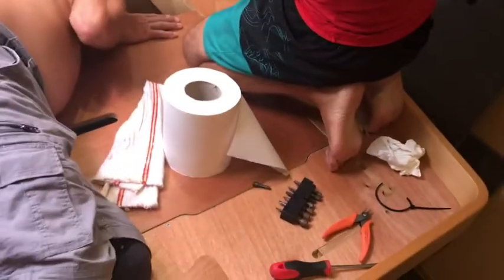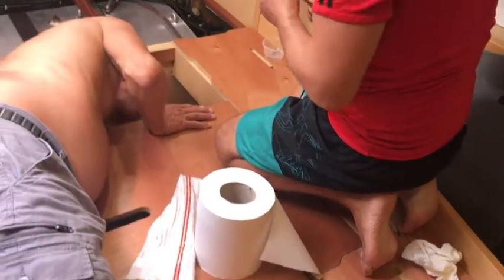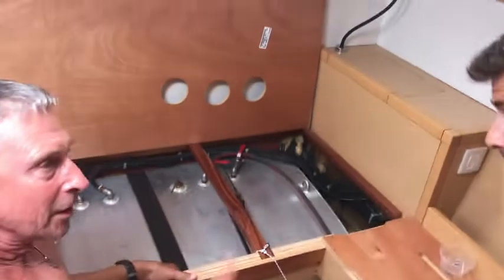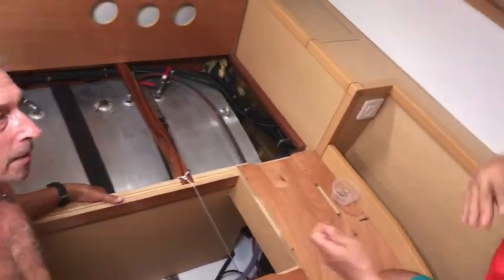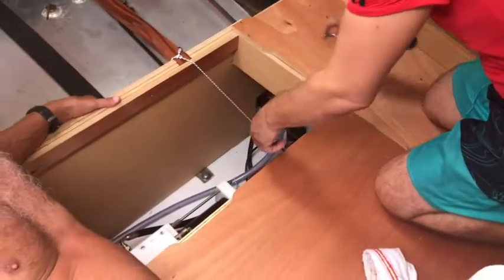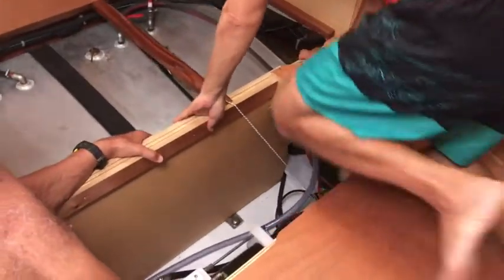So let me get in there. It's interesting that they had a cutout there like they were going to put something there. The boat is full of those for putting more and more stuff. Okay, so let me get right there.